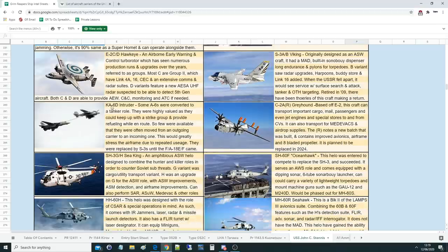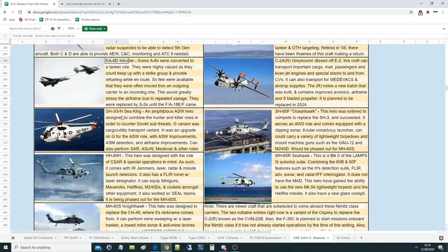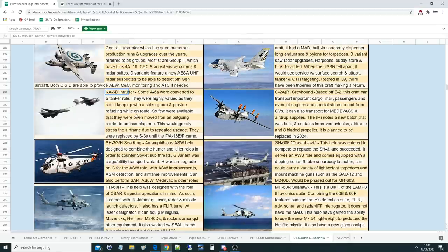Yeah, it's one of the things where, due to the ballistic missile threat coming from places like China, they've got to find a way to extend the range of planes such as the Super Hornet.